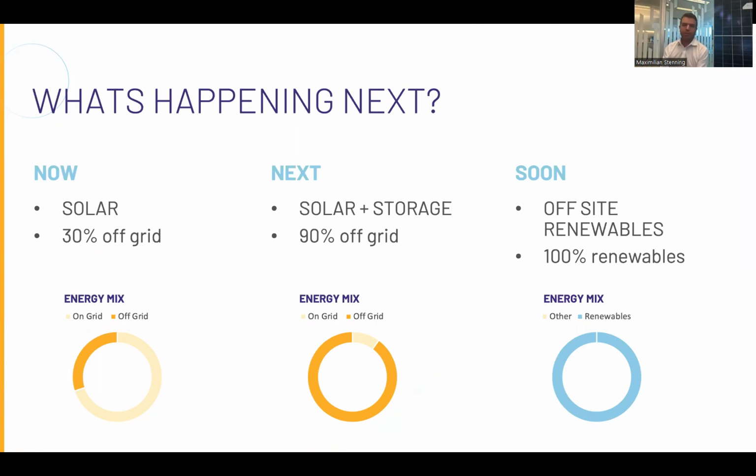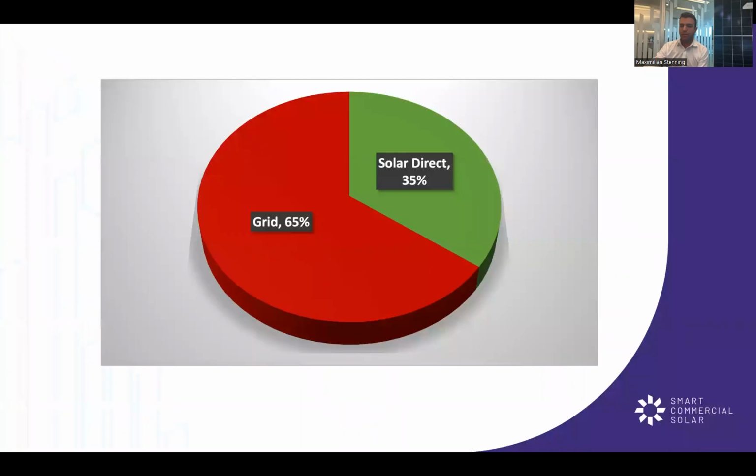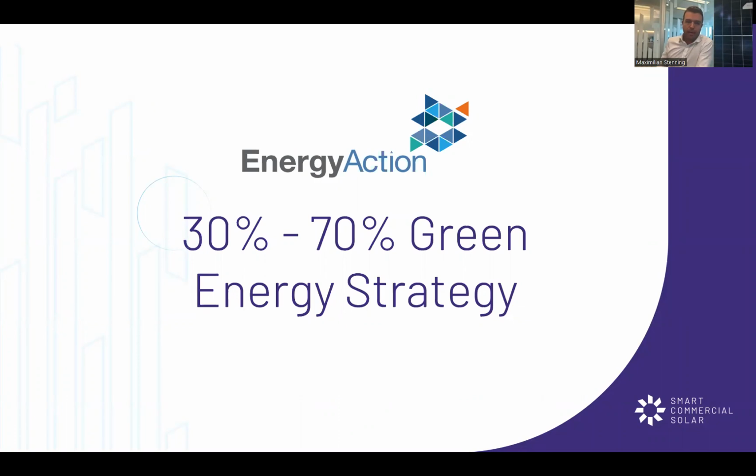Solar can generally achieve about 30 to 40% of your needs on your roof, provided you've got the roof space to accommodate it. So what happens after you've installed solar? Well, then there comes more energy procurement with Energy Action. But then on site, what are you going to do? You're going to increase your solar system, you're going to put in storage, and we're going to have a look at other technologies that are going to help you reduce your carbon footprint. At the moment, Energy Action have a really good product where they can help you satisfy the 65% that you're going to continue to buy from the grid with their green energy strategies. And these products that EA's come out with are a really good example of what they can do through clever procurement to help you along your journey.